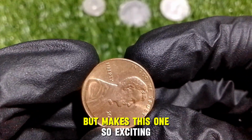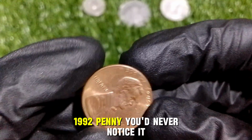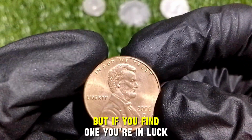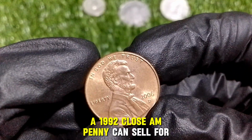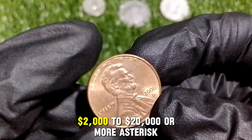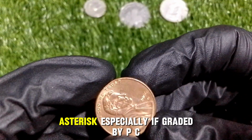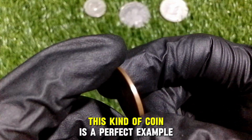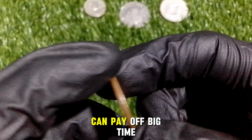What makes this one so exciting is that it looks almost exactly like an ordinary 1992 penny. You'd never notice it without a careful side-by-side comparison. But if you find one, you're in luck. Depending on condition, a 1992 Close AM penny can sell for $2,000 to $20,000 or more, especially if graded by PCGS or NGC. This kind of coin is a perfect example of why taking just a few minutes to inspect your change can pay off big time.